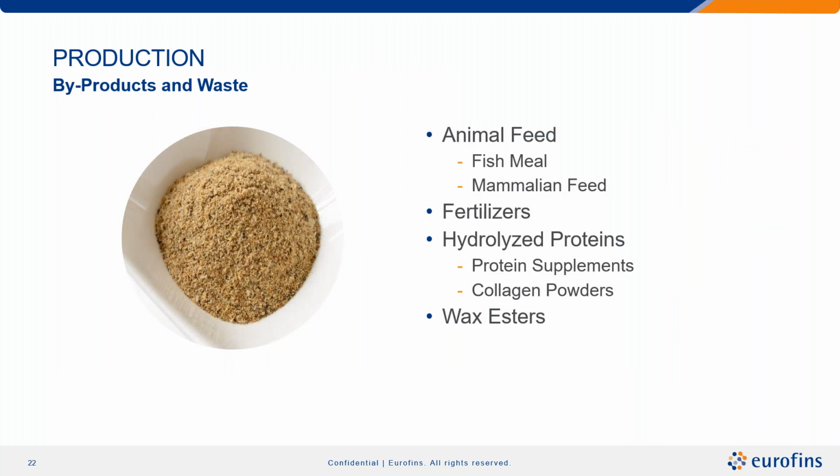During marine products production, there are also byproducts generated, including animal feed, such as fish meal, and fertilizers, hydrolyzed proteins, and wax esters that all have potential to be monitored with infrared spectroscopy. Many of these byproducts are then used to generate new or different products, and each can have a unique spot in the market. In addition to byproducts, waste is also generated as a direct response to production.